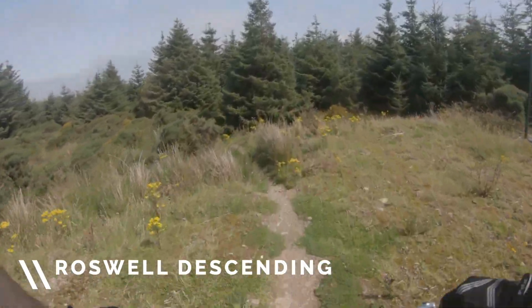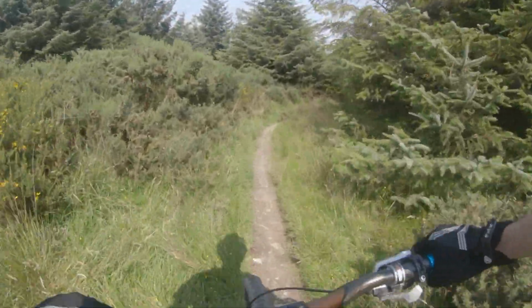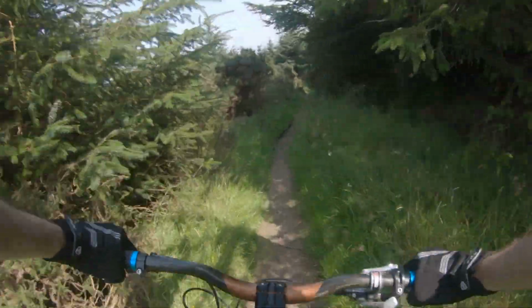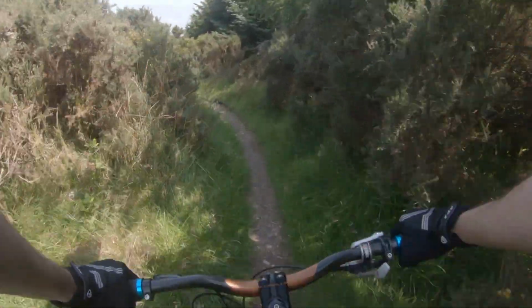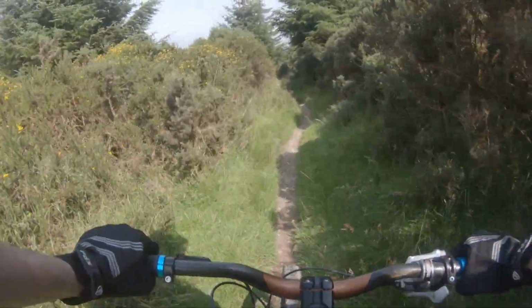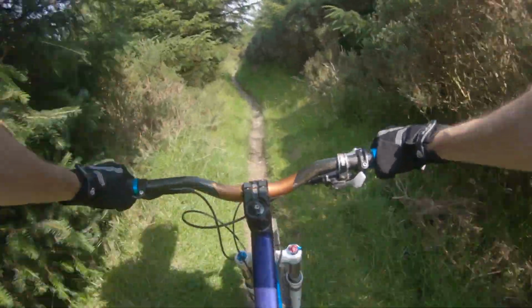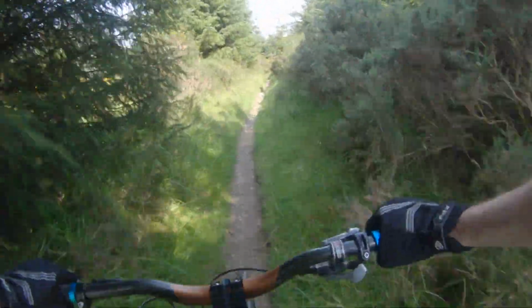The first track I brought it down was ROSWELL Descending. This is some very narrow single track with high gullies on either side, so it could be easy to catch your tyres. The bike performed admirably here, and prior to this cycling up the fire road, I found shifting was absolutely fine, fork lockout good, only issues were that bouncing up and down at the rear shock.